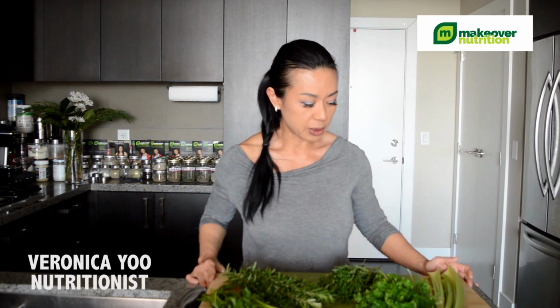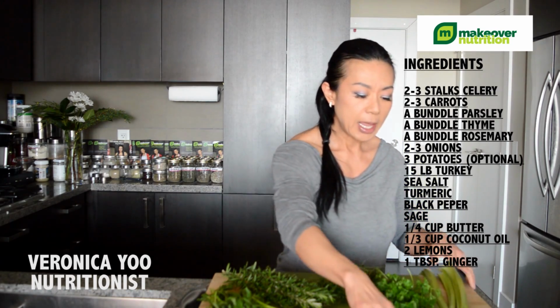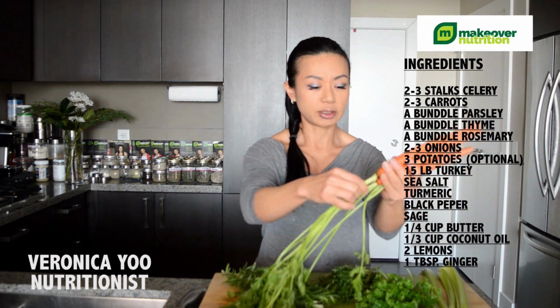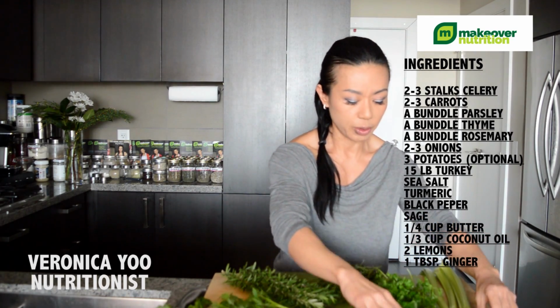First I'm going to show you this one. Yes, you're going to have 2 to 3 stalks of celery. And I like to use carrots together with it. I'm going to use all the vegetable, even the top as well. So 2 to 3, you need. I'm going to use 3.